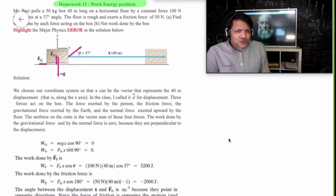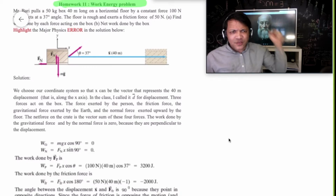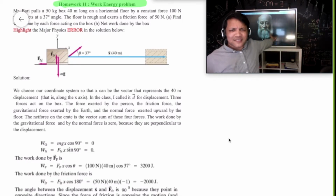So how much energy did he give to the box? About 1200 joule. How did he give 1200 joule? Just like that? No, you cannot throw the energy. He is James Prescott Joule, and James Prescott Joule taught us that you cannot just throw the energy. You have to transfer the energy.